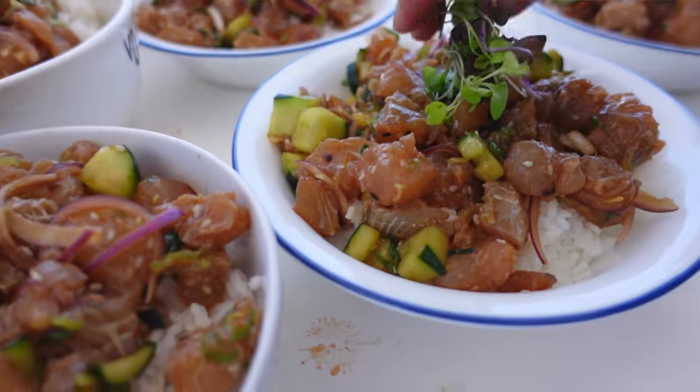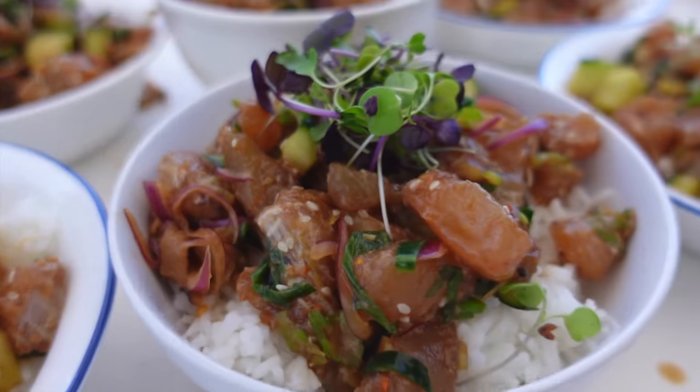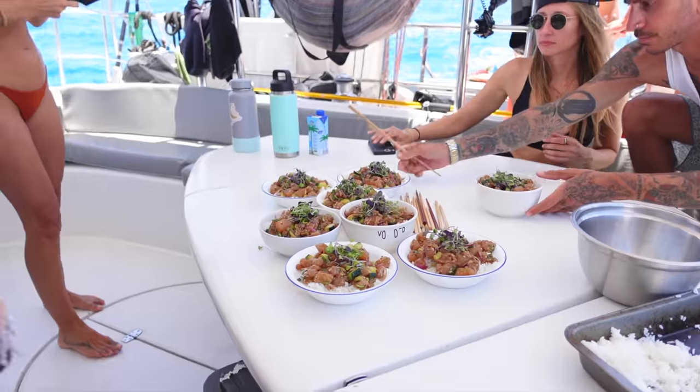And I just made a little poke because that was like a real easy thing to make. Bon appetit! Dig in, guys! Dig in! Thank you, Chef Taco! Super stoked.